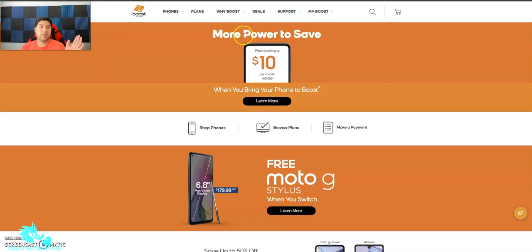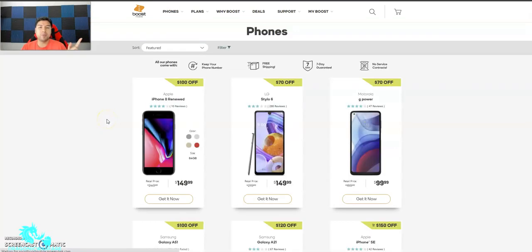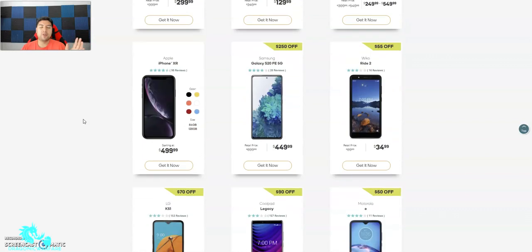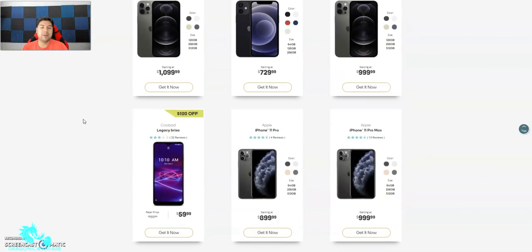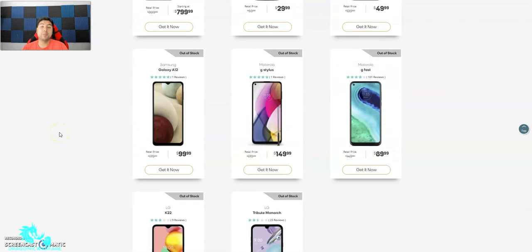So now let's go ahead and go to phones, guys. Like I said, these are new phones that finally came out on Boost Mobile. You will see that they're pretty popular because they're already sold out. So here's the phones. Like I said, they're more down here. I already looked at it. So two new phones have joined the Boost Mobile phone lineup. As you can see, the Motorola G Stylus and the Samsung Galaxy A12, both out of stock.